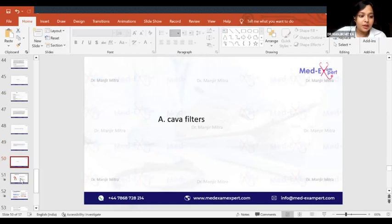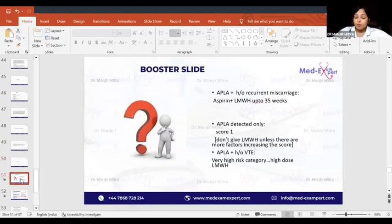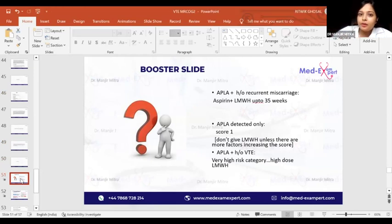Okay, right. So now I have a booster slide for you all. Because today, all of us are focusing on VTE. We are now not thinking of recurrent miscarriage. When we start thinking of recurrent miscarriage and VTE and everything together on the day of the exam, then things get confusing. So just a booster slide. It is not important from a question solving aspect, because such questions I don't think have come. These are not direct repeat questions. But just to clear your concepts.